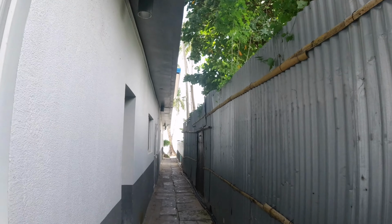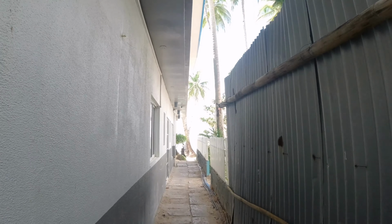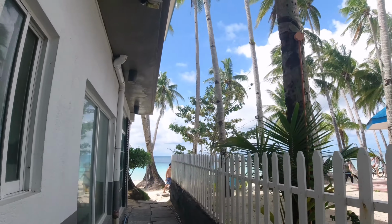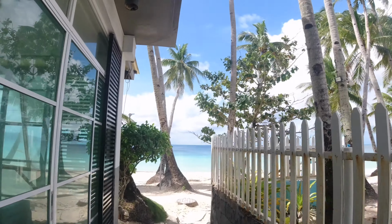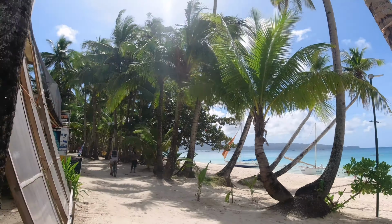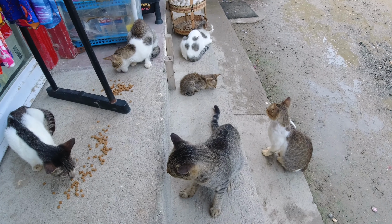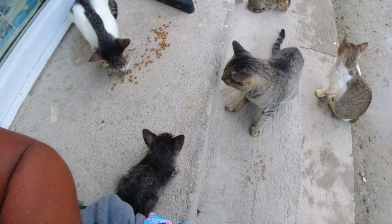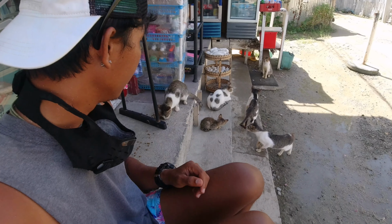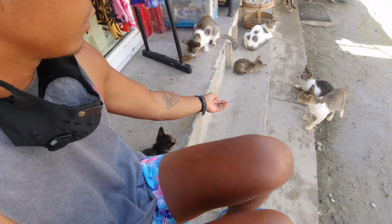So yun guys, from that apartment, meron tayong almost like 30 meters and then beach na. So paglabas dito guys, makikita mo agad yung beach. Look at this one. That's cool.